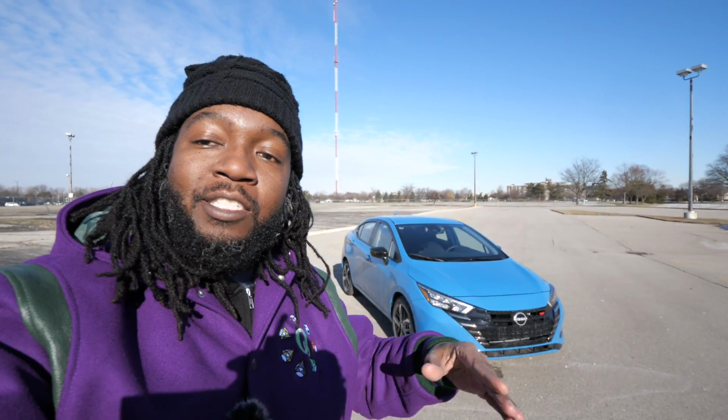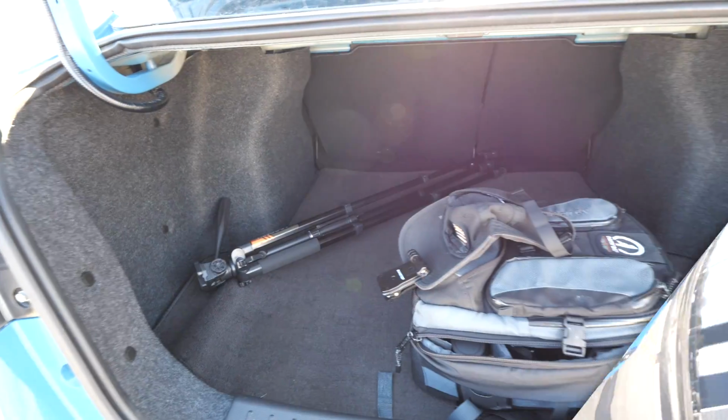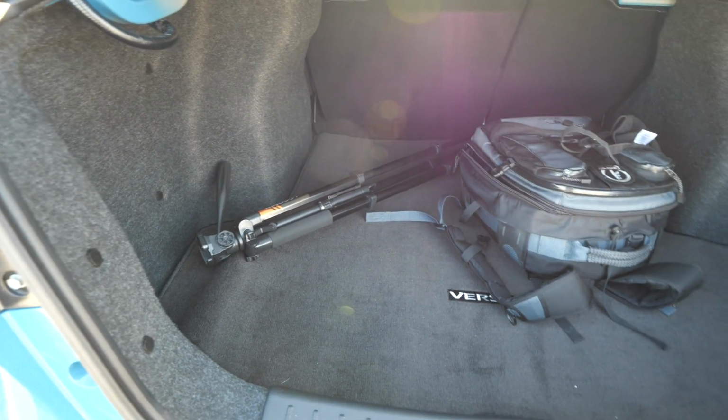So in today's video, you're going to get an engineer's perspective on the good and the bad, and some things I find neutral about the 2025 Versa. So let me show you how practical or not practical it is. Let's start in the trunk and work our way up to the front. The trunk is actually very large. Got my backpack in the middle of it, but this is a large trunk for the subcompact class.